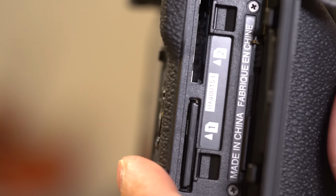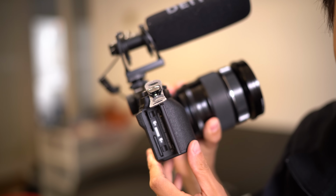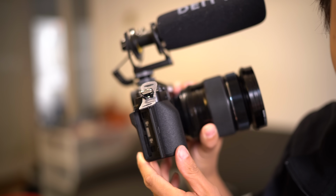Anyway, both UHS-2, hot swappable, and this bit's detachable for, I don't know why. Probably for video geeks, I guess. The main thing that's a bit disappointing with the X-T4 is that you have to use the USB-C port to connect to headphones, unless you have the battery grip.